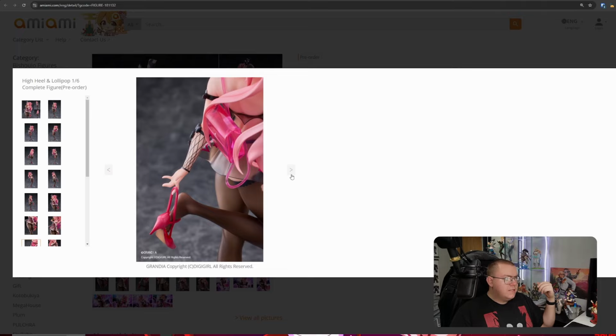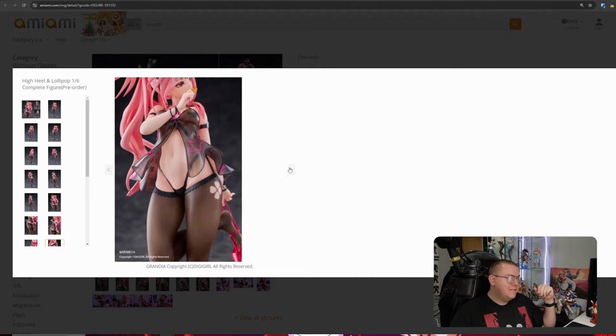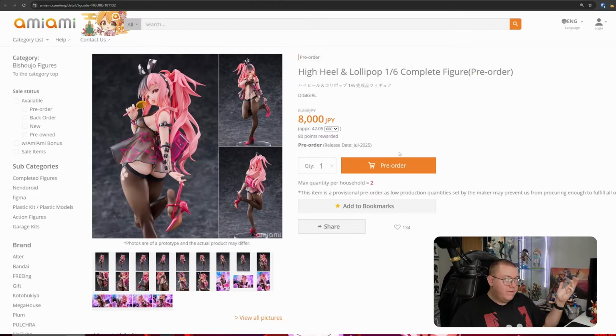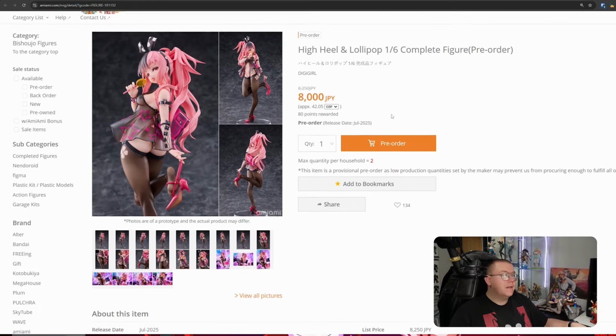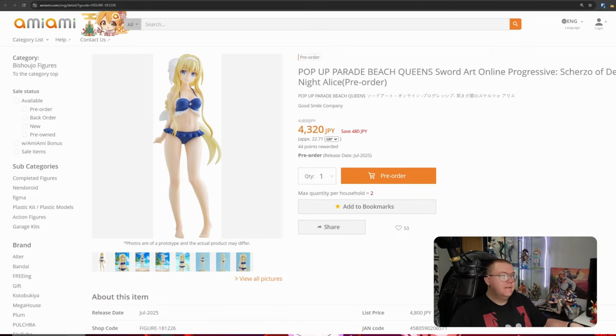But yeah, it looks like she's in some sort of nightwear, really. Very skimpy outfit. A lot of skin on show. Overall, very nice. I like the two-tone black hair going on. Yeah, very nice looking figure for 8,000 yen. I won't get it, but I do like the overall figure as well. It's very nicely done, especially for 8,000 yen.